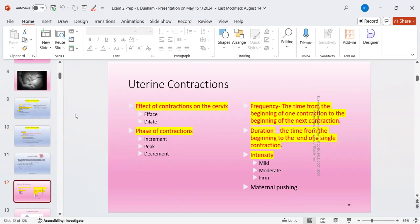So we're going to go into contractions, because you probably have some questions on your test about contractions. That's the power that she needs to open up the cervix for cervical dilation and effacement. So you've got the contractions, they're the power.